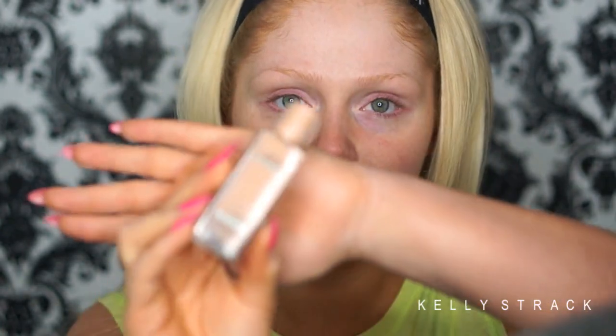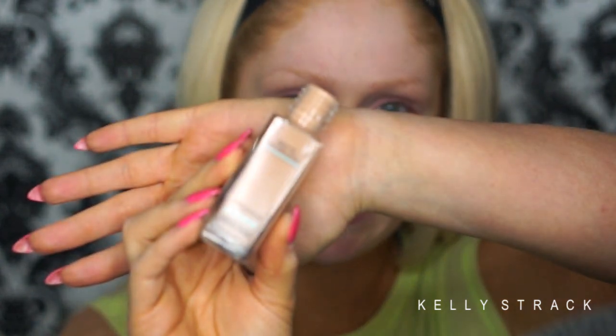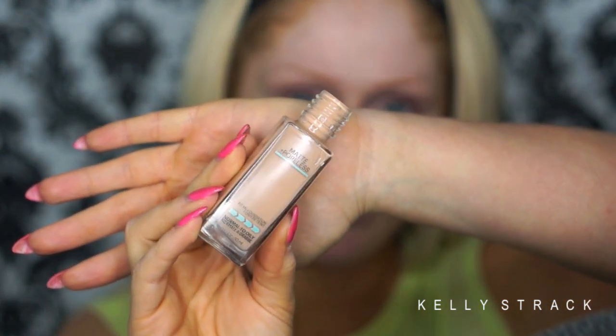The one thing that does annoy me kind of right off the bat, and this is kind of the case with most drugstore foundations, is that this does not have a pump. If you guys can see, it just has a top that you twist off and then you have to pour the foundation out. So yeah, we're just gonna go ahead and shake this up and dot it all over the skin.